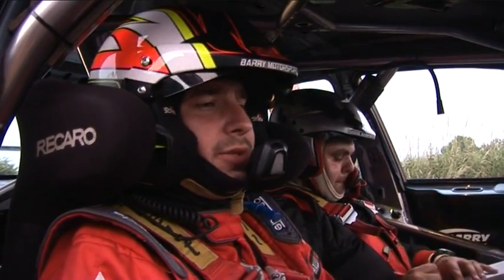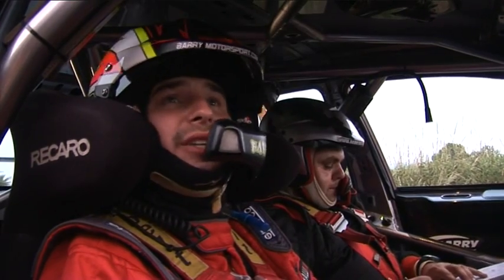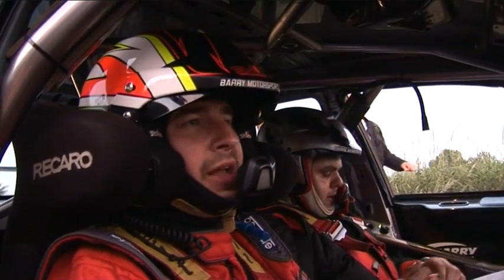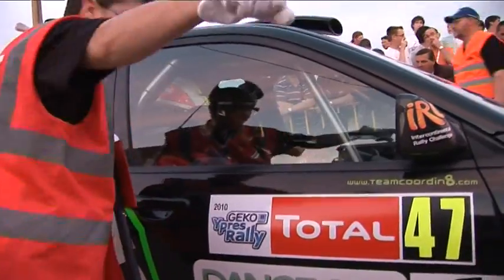The suspension's working. We've done a few clicks here and there, and the suspension's working really, really well now. I'm quite surprised how well it's actually handled. It's like a go-kart at some of the high speeds, which is exactly what we want. Some of the cuts there, it's just going out of the cuts and coming out lovely. It's not kicking or anything. So fingers crossed that's how it's going to stay for the rally.